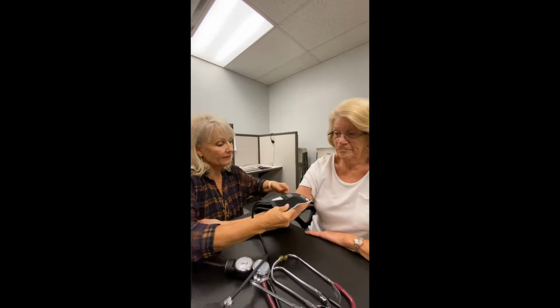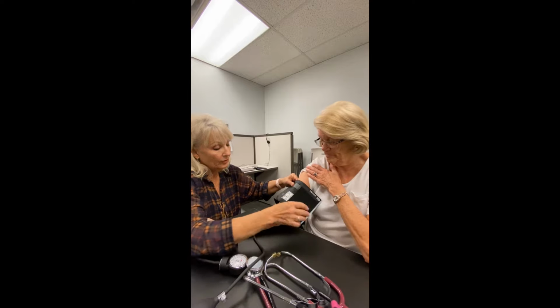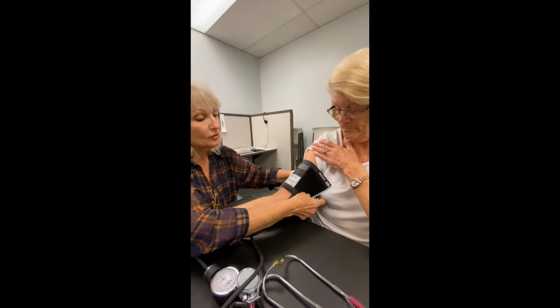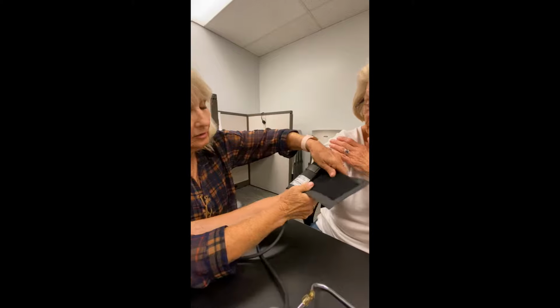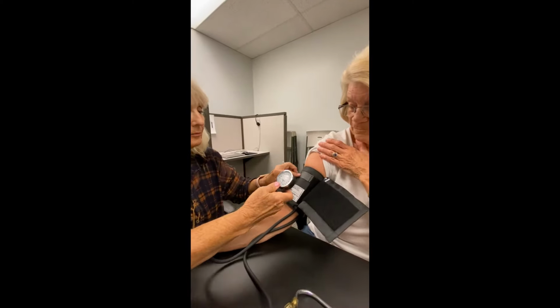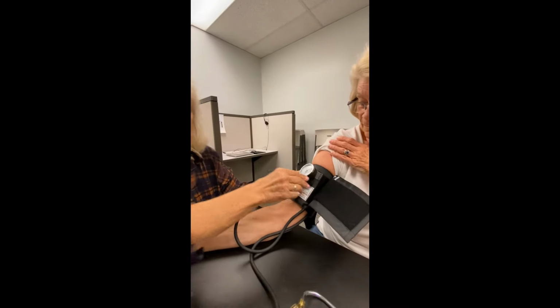So we're going to place the cuff on the upper arm with the arrow over. This is the right arm. We've got her brachial artery here, and you want to just wrap it around the arm nice, not too tight, but then again, not too loose. And there's a little piece of fabric here, and you can just tuck it in like this.